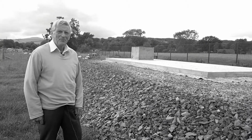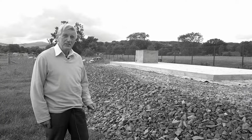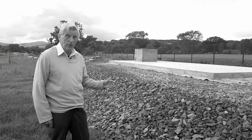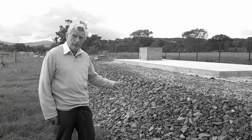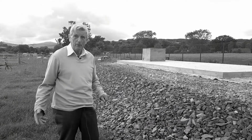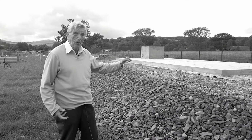Now Jim, can you explain what the observatory is about? Yes, I can. This is the foundation work that you see before the construction of the building above it. There's about 200 tonnes of stone here because this field happens to be in a floodplain, and we've lifted the observatory up about a metre.